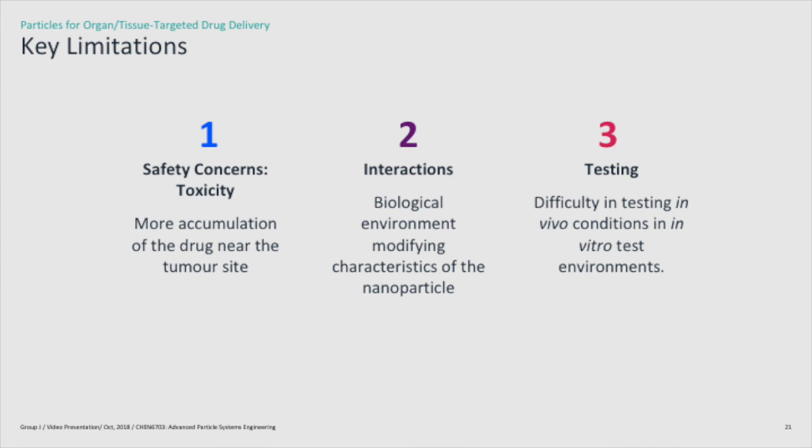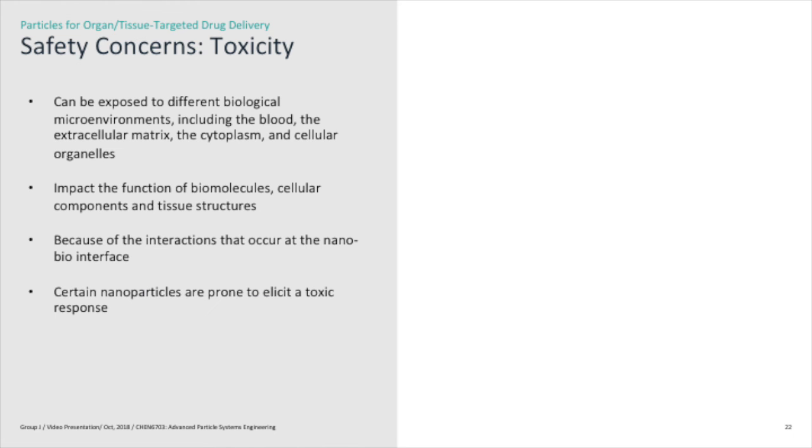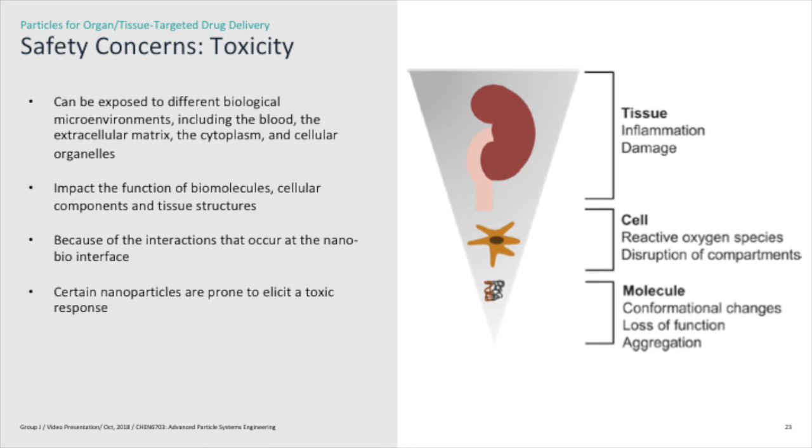While there are many useful applications for nanoparticles in drug delivery today, there is still a way to go in improving the technology. Several key limitations still exist. The first, which we will explore, is the potential toxicity of nanoparticles in the body. Because of the many different biological microenvironments a nanoparticle interacts with, there is a possibility of toxicity to arise at the molecular, cellular, and tissue level.